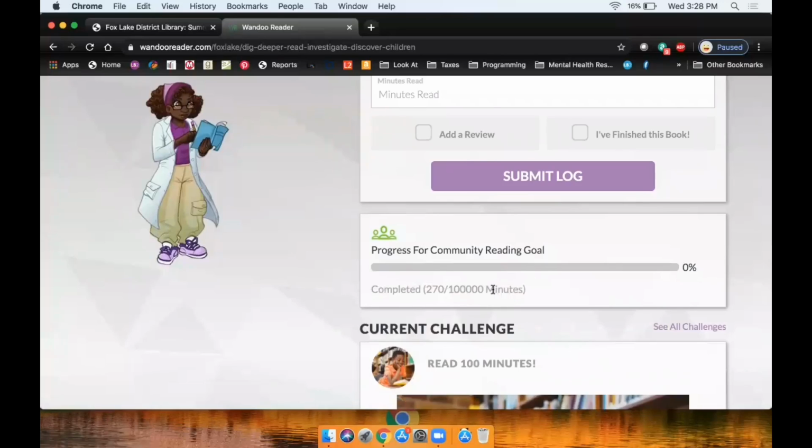Over here, we have our community reading goal. So we have set this amount of minutes for the community to reach their reading goal. So far, we've got 270 minutes. And at the top, this little bar here is going to show you the percentage progress. Now, it's at 0 right now, but I'm betting by the end of the summer, this is going to be 100%. At least I surely hope so.